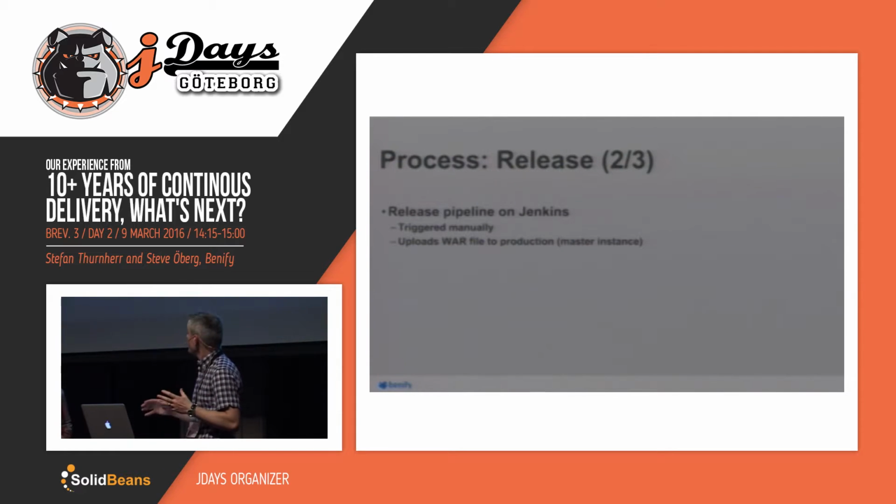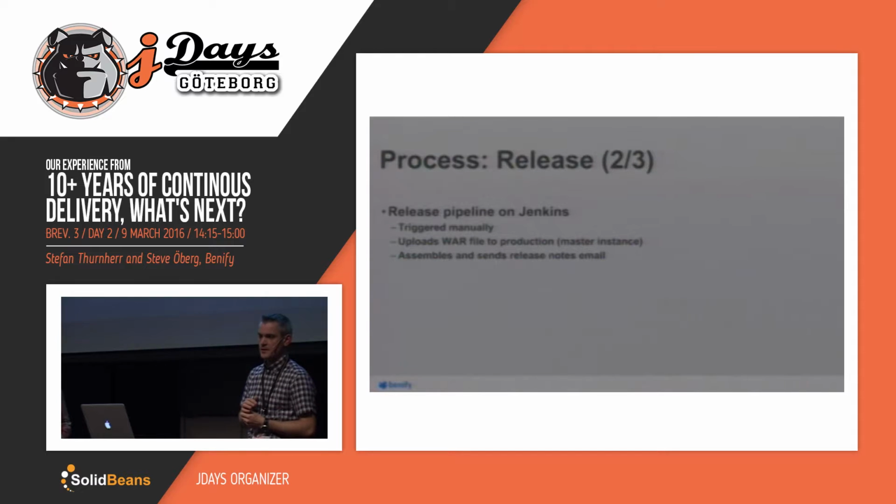Jenkins would then assemble and upload the WAR file into a specific folder on the production environment on the master instance. And Jenkins would also assemble and send the release notes to interested parties. Assembling the release notes is via the REST API, via Jira. So just collecting all the issues that are in the committed state from the previous Jira workflow.